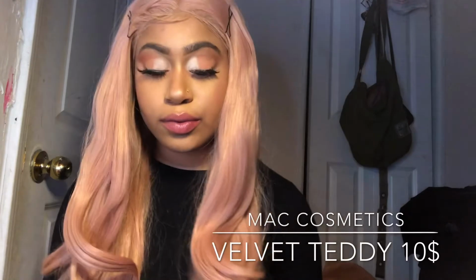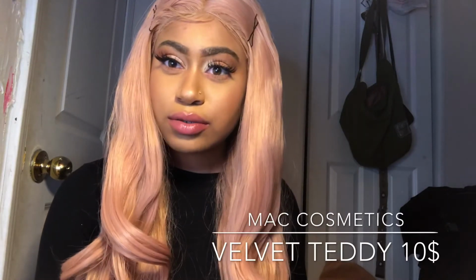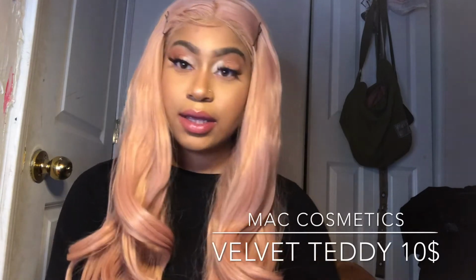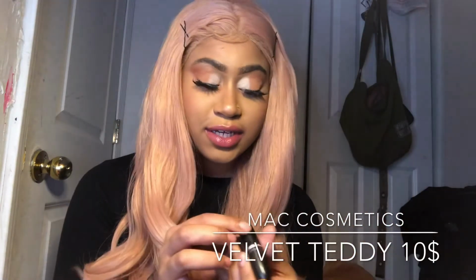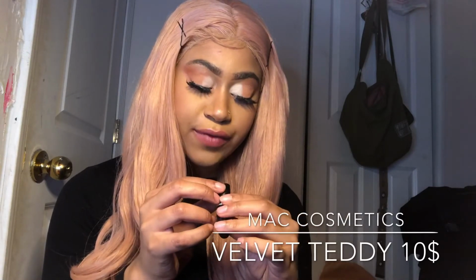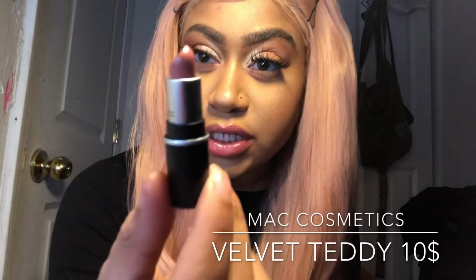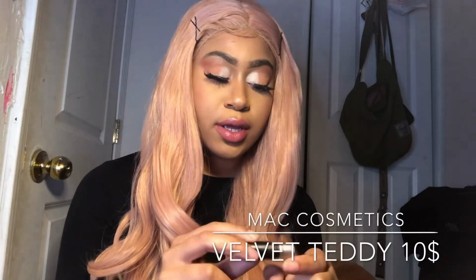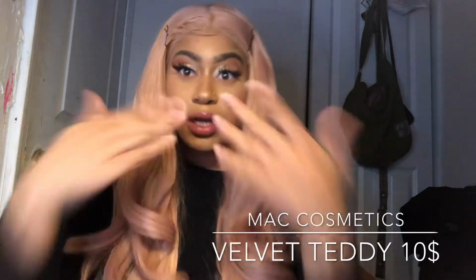I'm going to wait for my lips to kind of cool down to try on this little mini baby MAC lipstick I love so much. It's so cute. It's called Velvet Teddy, and it reminds me of the chestnut lip pencil, if you guys have seen that before. But yeah, I'm gonna wait till this cools down.